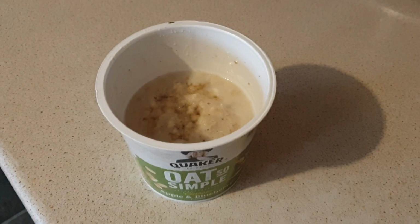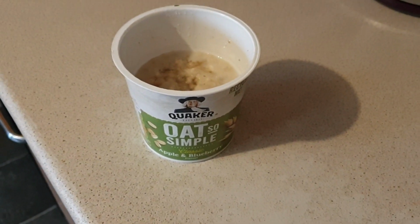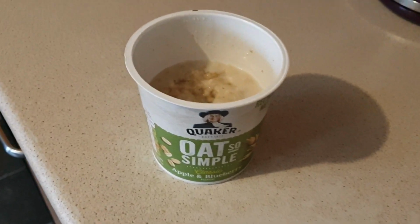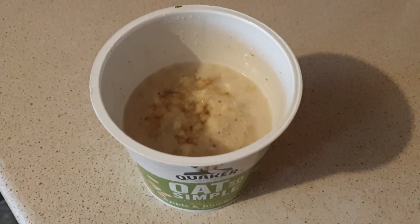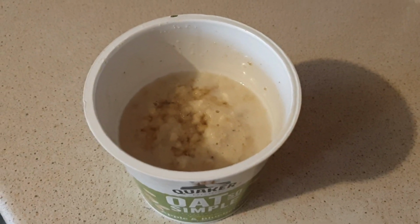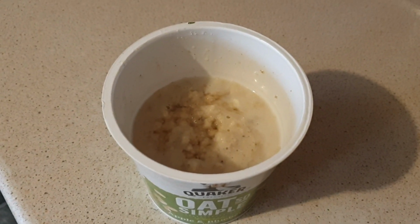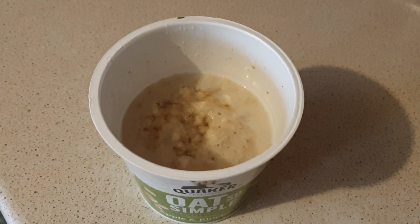This morning for breakfast I am just having one of these So Simple porridge pots. It's the apple and blueberry one and that's 215 calories. I've also added a teaspoon of the Sweet Freedom gingerbread syrup in there for 13 calories, and that's 228 calories in total. I really enjoyed that porridge pot.